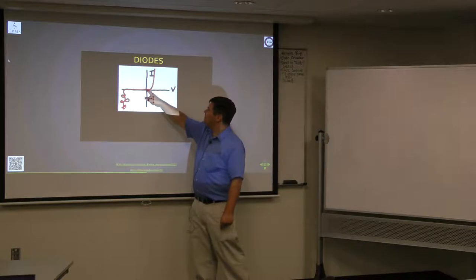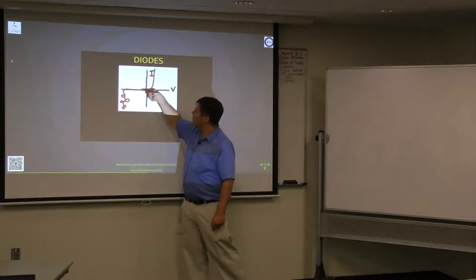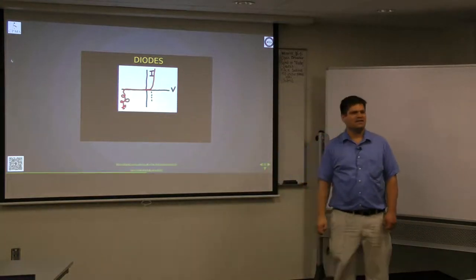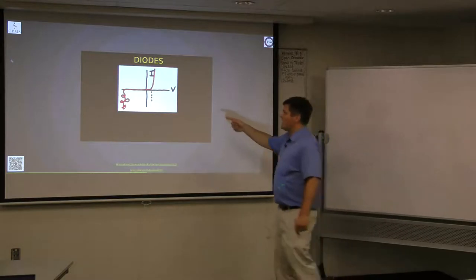With a diode, if I increase the voltage, the current starts to go up, but it doesn't go up linearly. If I make the voltage go the other way, current really doesn't flow until I reach some threshold where it breaks down. Now, diodes can break down in various ways. Some diodes will die and smoke and stink when you put too much reverse voltage on them. Other diodes are actually designed to be run out here where they break down.